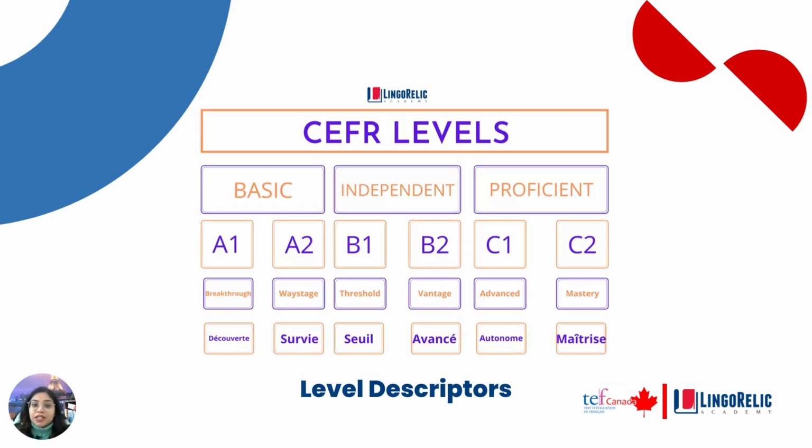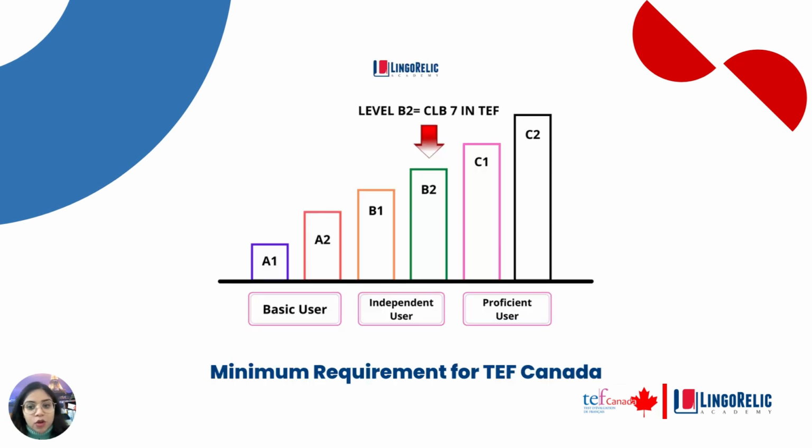Talking about the level descriptors now, according to the CEFR, you have levels A1, A2, B1, B2, C1, and C2. For TEF Canada candidates, generally, the minimum requirement is level B2. In case you attain a level C1 or C2, that's even better, because that will fetch you better marks. Level B2 is equivalent to CLB 7 in TEF Canada. When I get a query for French classes, I generally hear students saying we need a CLB 7 in TEF Canada, which is what their immigration advisor has suggested to them.